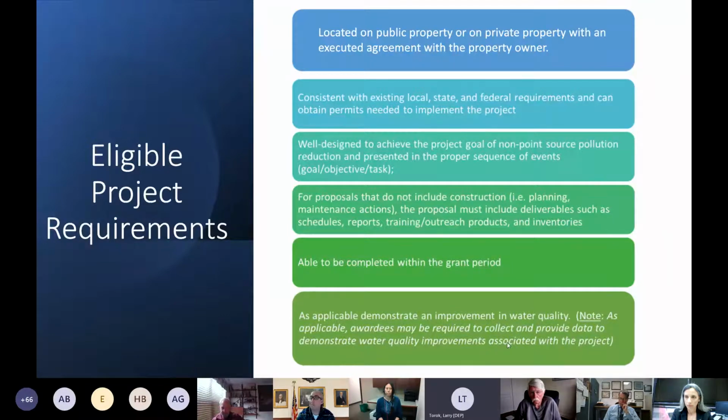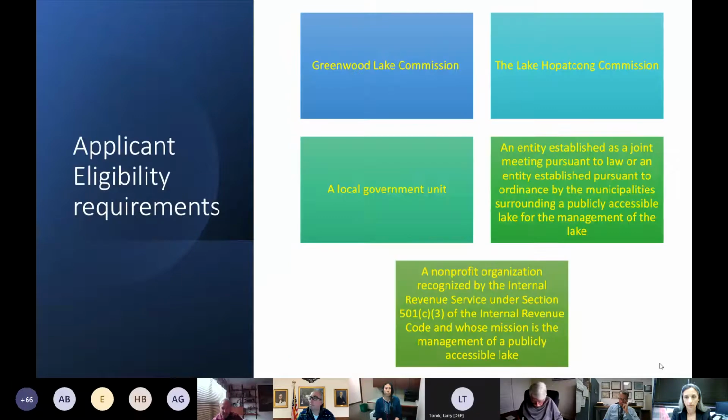The object of this money is to try to assist in improving the water quality of these lakes and get these lakes to function better for recreational and conservation purposes. The eligibility requirements that are listed in the RFP were based upon those that were developed in the legislation that served as an impetus to the project.